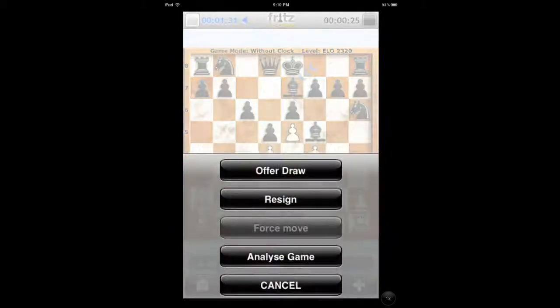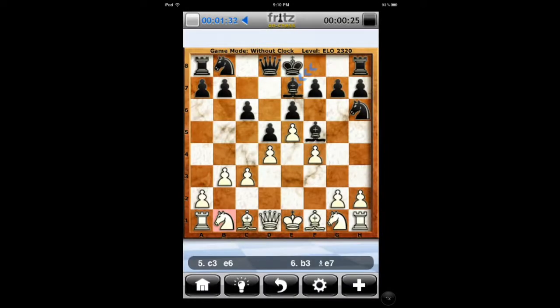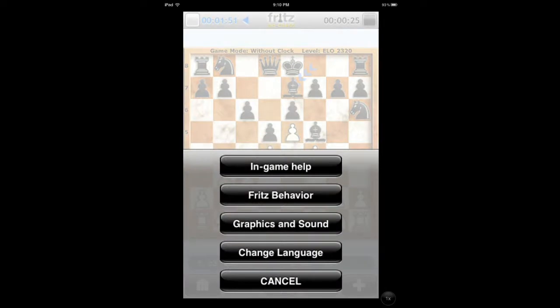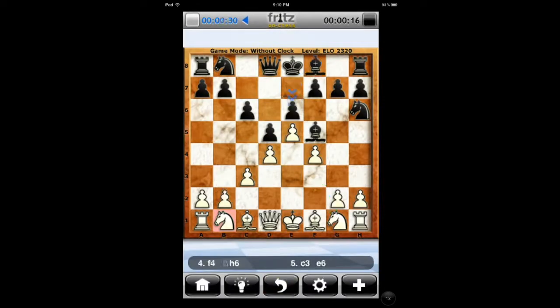You can also analyze the game. We won't do that here. Let me go back. I've covered all these. You can take your moves back, so it's not like a professional game where if you touch a piece you have to use it.